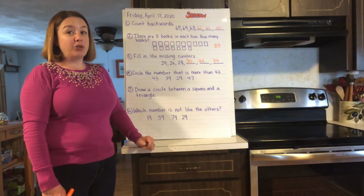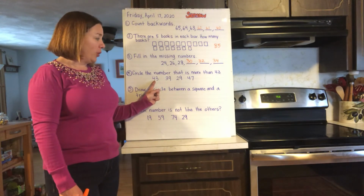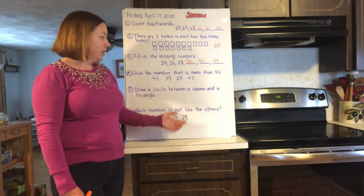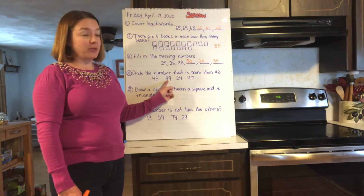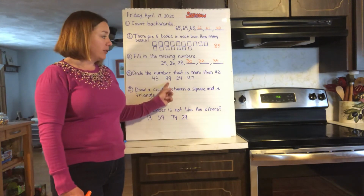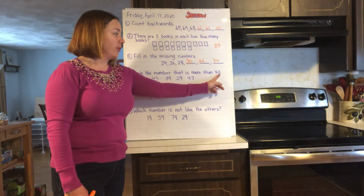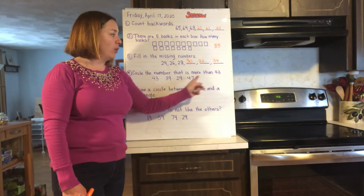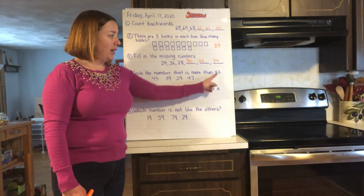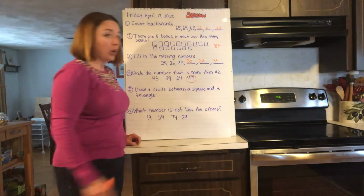Remember, when you're comparing numbers, you should start by looking at the tens column. So 43 starts with 4, and 43 starts with 4. That's the same number. They're not going to be more. 39 starts with 3, and 43 starts with 4. That number's smaller. 3 is smaller than 4. 29 is smaller because 2 is smaller than 4. Now these both start with 4. I have to look at the ones column. 7 and 3. 7 is more than 3. So 47 is more than 43.